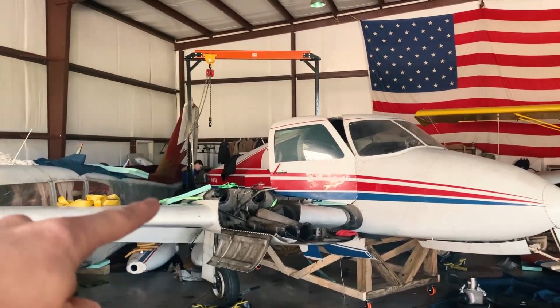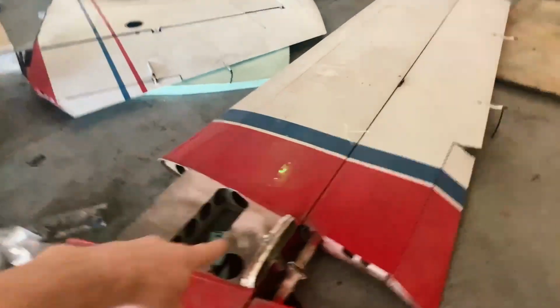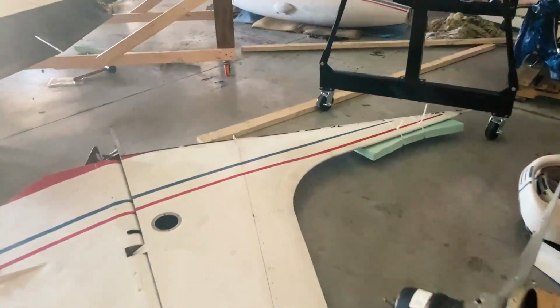Kablam! Here we go back here. We got parts back there. This is a horizontal, and it is a lot bigger than you think it is. That's what she said. And we got the tall one.